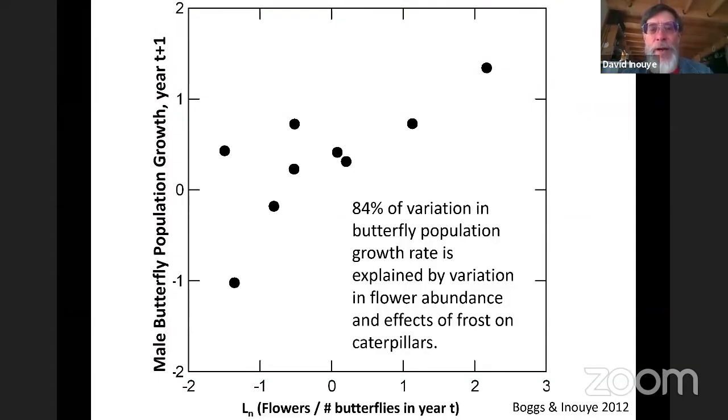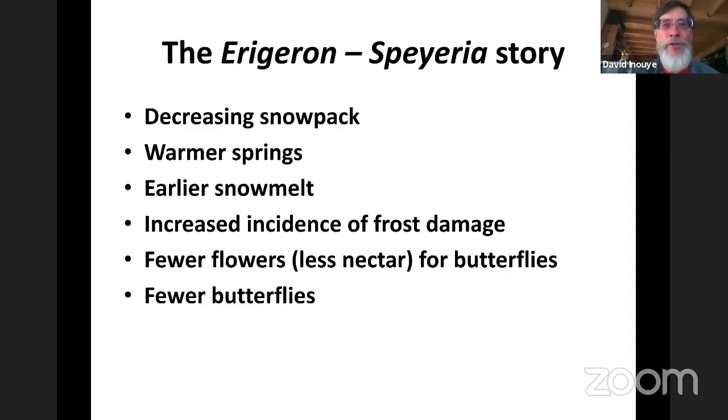And she was able to find that 84% of the variation in the butterfly population's growth rate is explained by the ratio of flowers per butterfly the year before. If there are not many flowers, the butterflies don't get enough nectar, they can't lay enough eggs, and the next year the population's down. And that's pretty unusual for an insect population to be able to explain so much variation about its population. But here we're able to show that decreasing snowpack and warmer springs lead to earlier snowmelt. That increases the incidence of frost damage, and therefore there are fewer flowers and less nectar for the butterflies, and hence fewer butterflies.